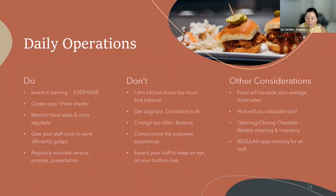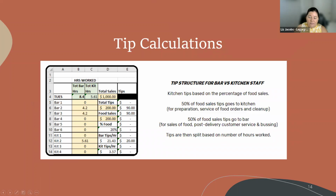Think about how you're going to calculate tips. We went with a very simple model as far as calculating tips. Basically, in our current operation, we tip pool nightly. So whether you open or whether you close, tips are distributed based off of the number of hours that you worked in that shift.